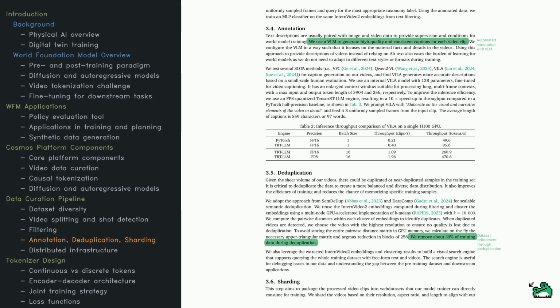Deduplication groups similar clips, removing near duplicates and keeping the dataset fresh and compact. Using semantic embeddings and clustering algorithms cuts the training set size by about 30%. Finally, sharding bundles video clips by resolution, aspect ratio, and length. This ensures a smooth match with the training pipeline, making it easier for the model to handle large amounts of data efficiently.